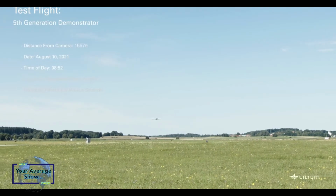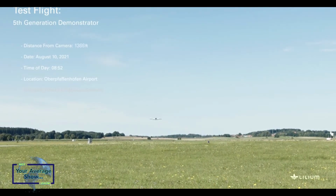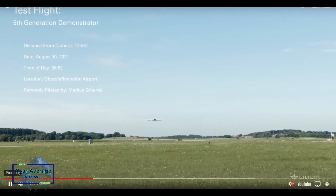Been forever, so getting back in the saddle, shake the cobwebs off, and then we're gonna head over and help my brother to get his plane ready for the air races.